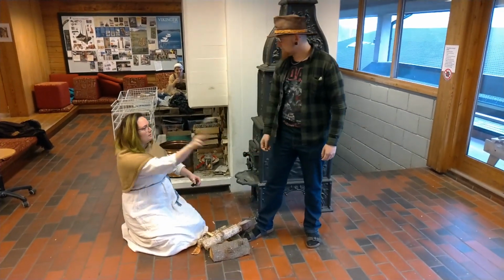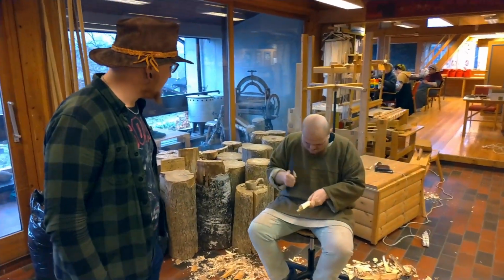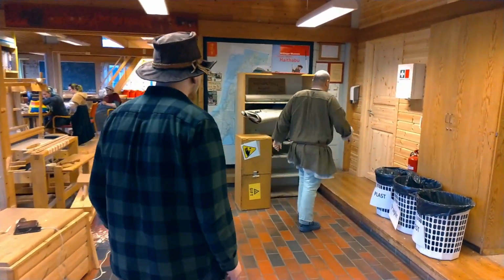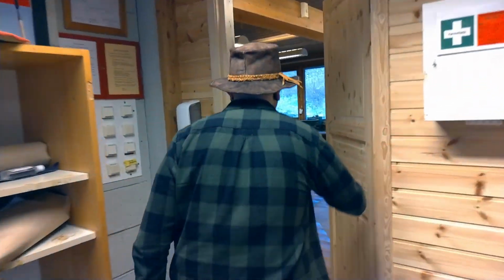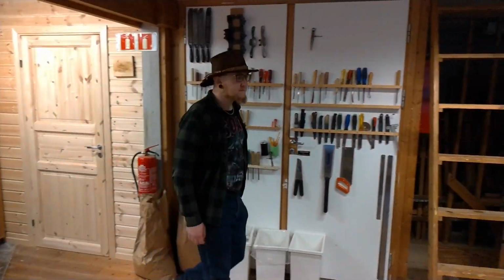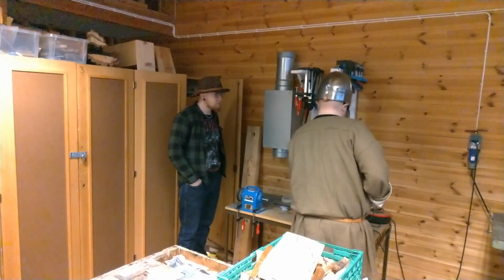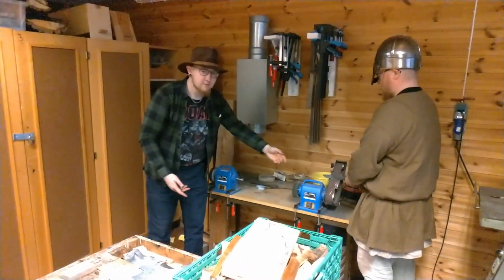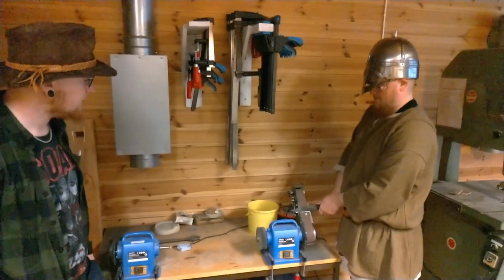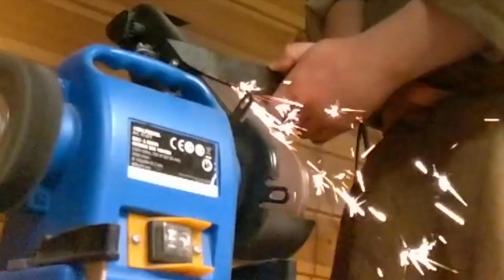Hey, we're going. Oh no! The Viking self-forged knife isn't cutting edge at all. Let's follow him and see what we can do. Precision, skills, and safety are required when you use cutting-edge technology.